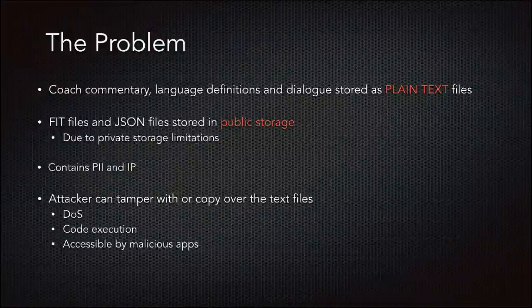They could try and replace these files with some kind of... you could just remove the contents in the file, and then it doesn't need to be like an advanced attack. It could just be tampering the contents, and also you could use these files for code execution. And since these are stored in public storage, these FIT and JSON files are also accessible to other malicious applications on the mobile phone itself.